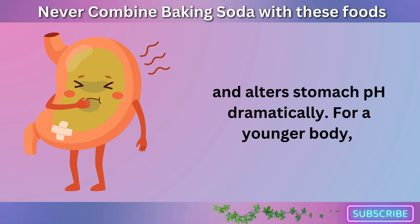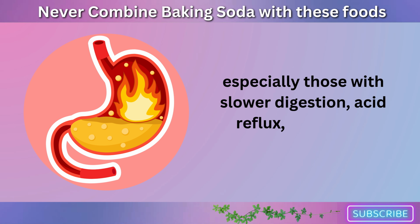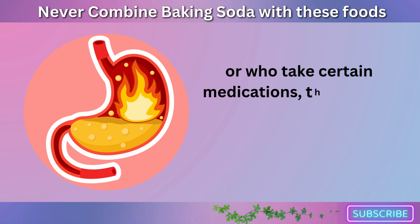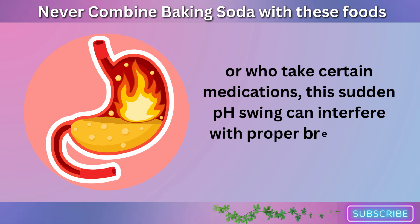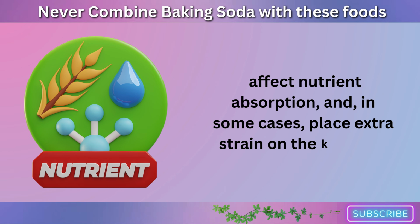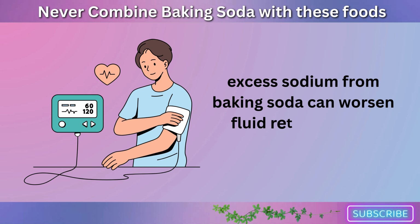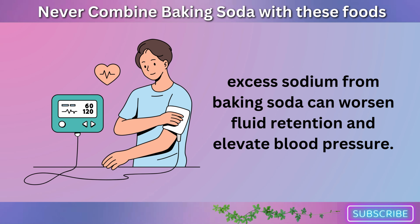For a younger body, this might cause nothing more than mild bloating. But in adults over 40, especially those with slower digestion, acid reflux, high blood pressure, or who take certain medications, this sudden pH swing can interfere with proper breakdown of food, affect nutrient absorption, and, in some cases, place extra strain on the kidneys. For those on blood pressure medication, diuretics, or heart drugs, excess sodium from baking soda can worsen fluid retention and elevate blood pressure.